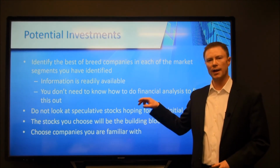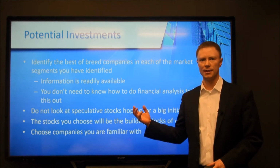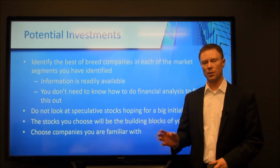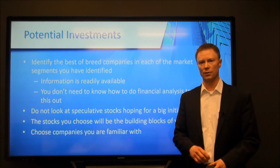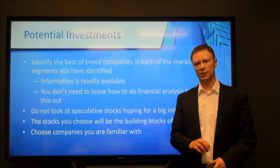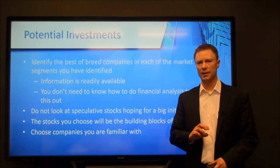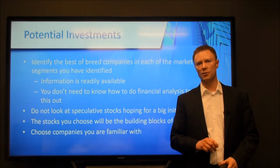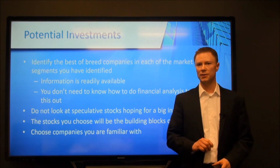So you don't actually have to know how to calculate a price to earnings ratio. You don't actually have to know how to calculate a bunch of these metrics and ratios. All that stuff's readily available. It's easy to find. It's done by some of the best analysts in the world. Just read the articles and really understand the company. So don't worry if you don't know how to do these in-depth calculations and financial analysis. There's other people that have already done that work for you. You just have to read the reports and really understand what you're getting yourself into.